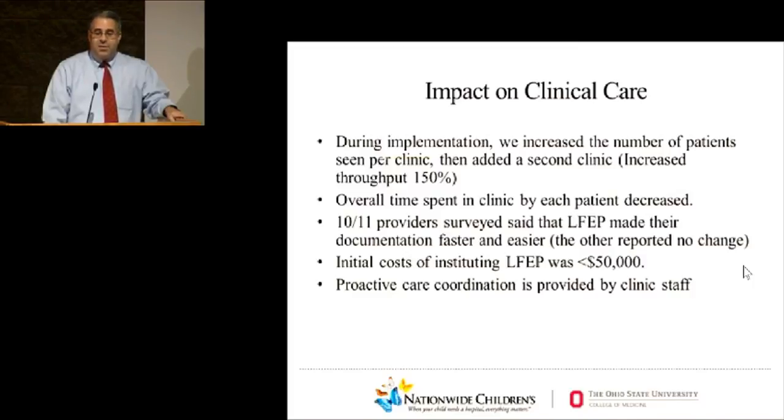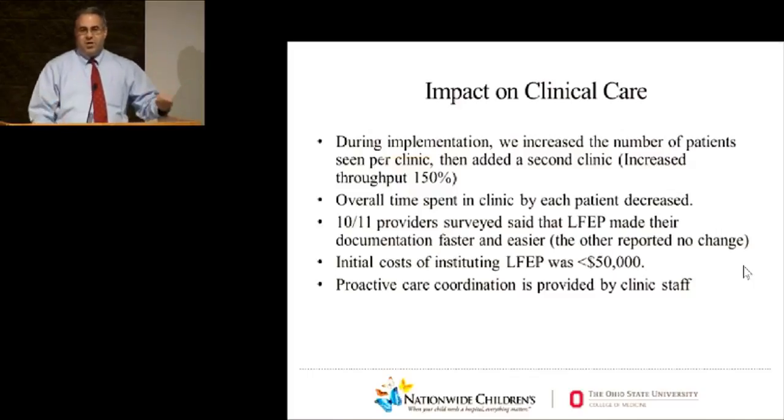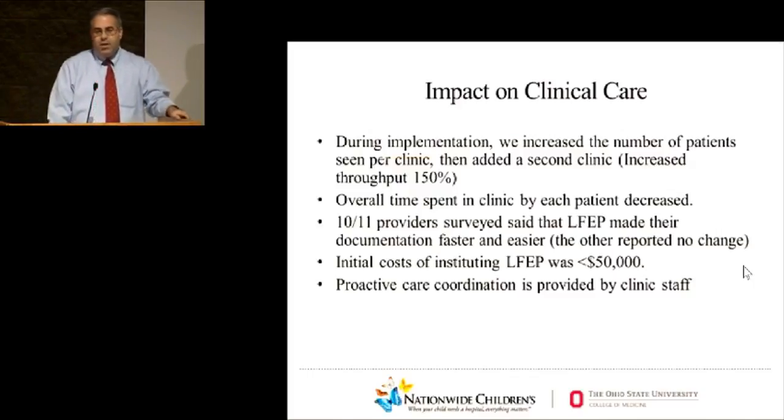Of the providers, the doctors and therapists that see patients in our clinic, 10 out of 11 said that they thought that capturing the data in this way for their clinical note made their documentation both faster and easier. The 11th person reported that it took about the same amount of time. The initial cost of doing this was less than $50,000, and we believe this was money well spent.